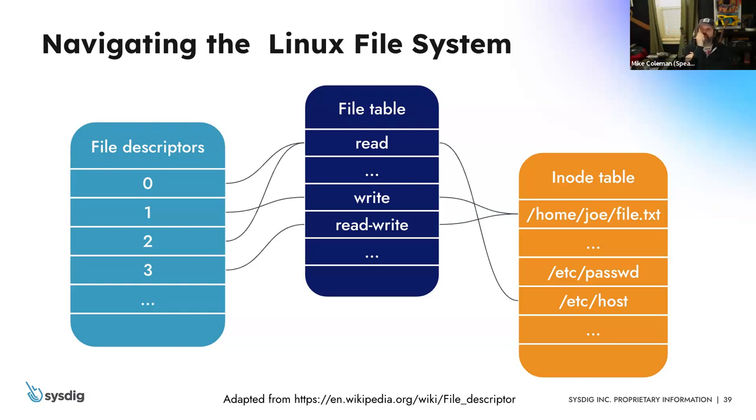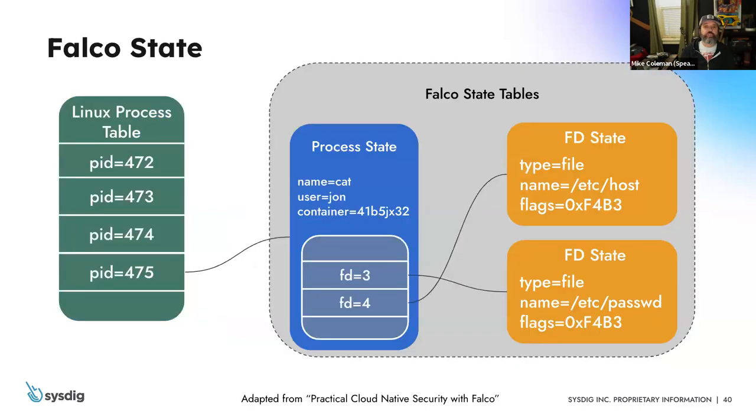So if I capture a system call on a write event and all I have is the file descriptor, I would have to go through these on-disk information stores, these on-disk tables, to figure out what the file name was so I could give that to you. But rather than do that, what we do with Falco is we do something called a state table. And a state table is constructed dynamically by Falco.